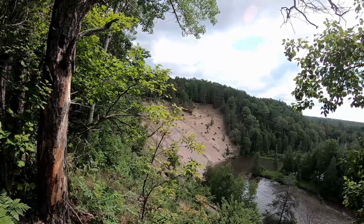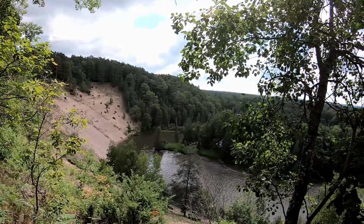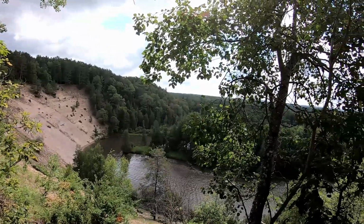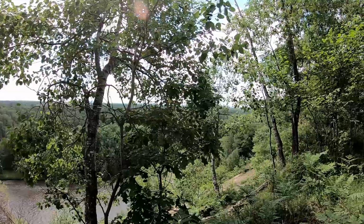Check out this view. Horseshoe Bend over there. Gorgeous. So pretty.